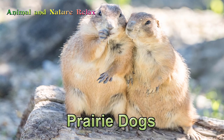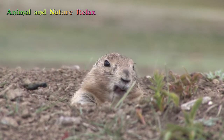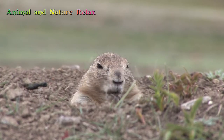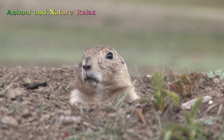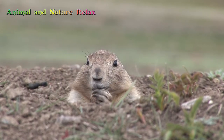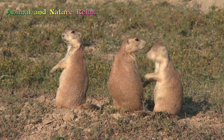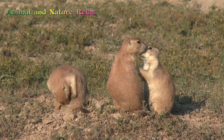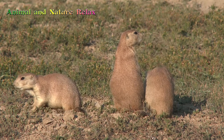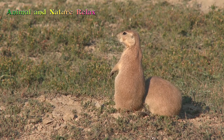Number 6, Prairie Dogs. Prairie dogs are herbivorous burrowing rodents native to the grasslands of North America. They are a type of ground squirrel. Prairie dogs are named for their habitat and warning call, which sounds similar to a dog's bark. Their body is 30 to 40 centimeters long, including the short tail, and weigh between 0.5 and 1.5 kilograms. They feed primarily on grasses and small seeds, but can eat roots, seeds, fruit, buds, and sometimes insects.